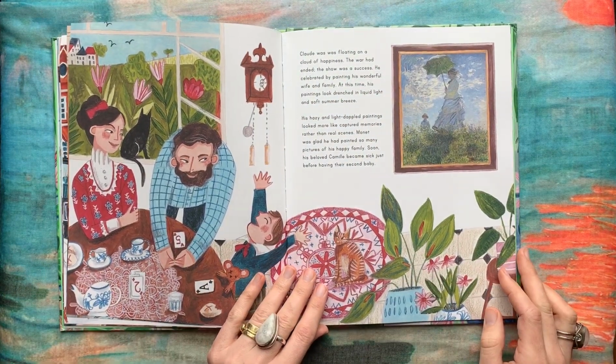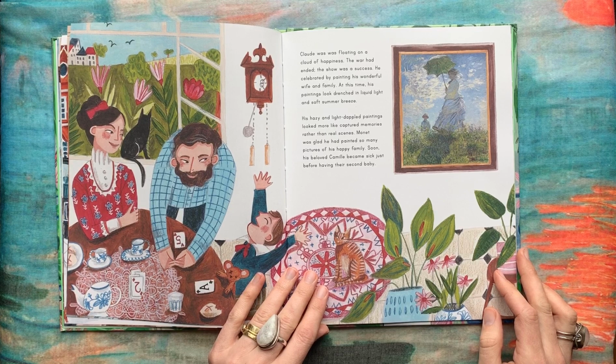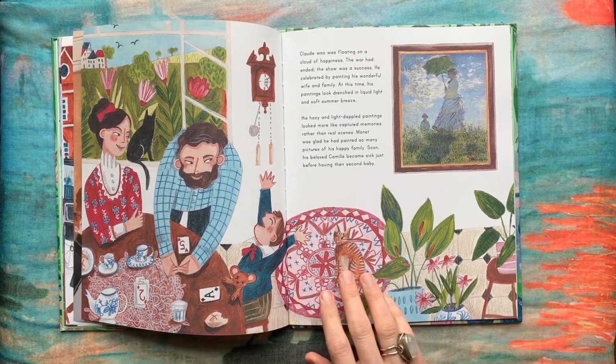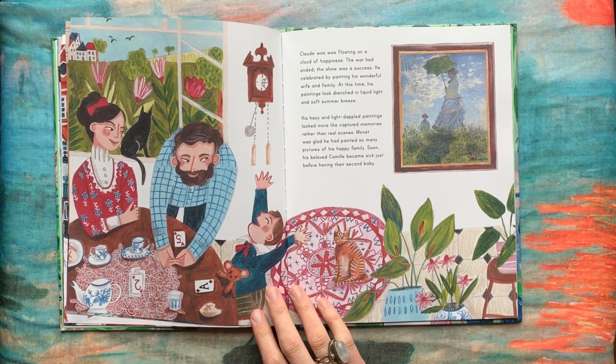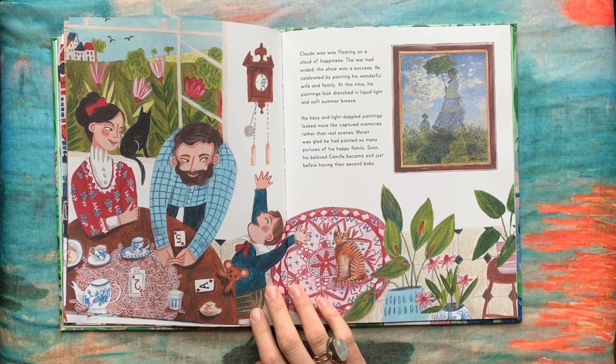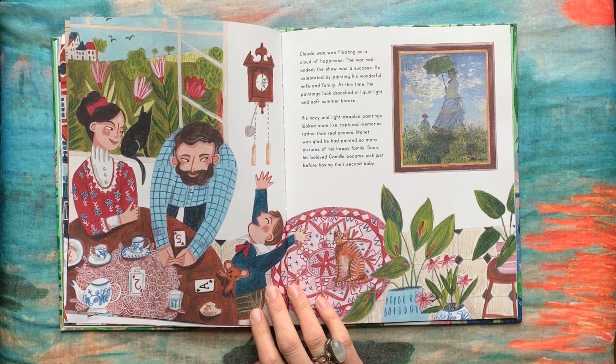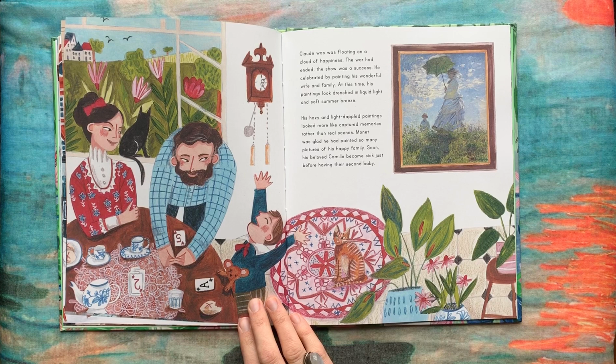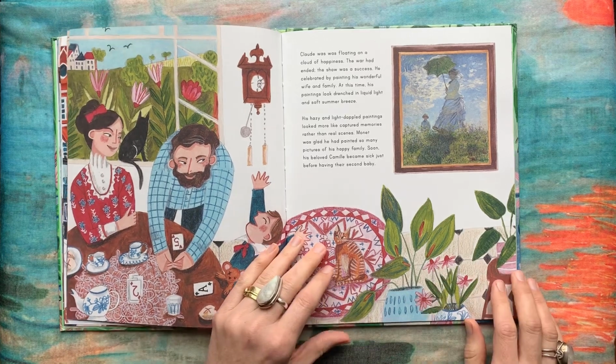Claude was floating on a cloud of happiness. The war had ended. The show was a success. He celebrated by painting his wonderful wife and family. At this time, his paintings looked drenched in liquid light and soft summer breeze. His hazy and light-dappled paintings looked more like captured memories rather than real scenes. Monet was glad he had painted so many pictures of his happy family.